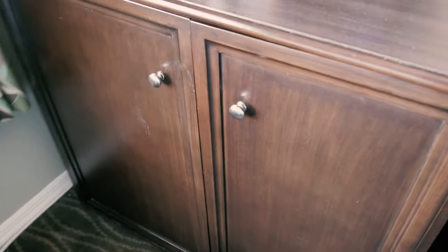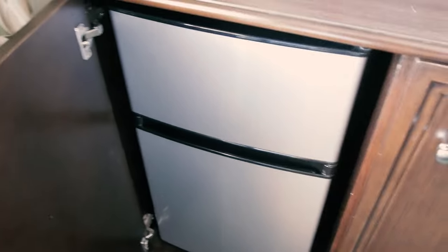The bathroom was really nice. I mean, they had this really impressive Roman-style tub. Didn't have a jacuzzi function. That's the only oversight that I saw, but it still was really nice.